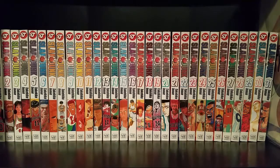So that is all the stuff I picked up for November. It's a smaller haul. I wanted to go a little bit smaller for this month just because December is probably going to be a big haul with the holiday sales.